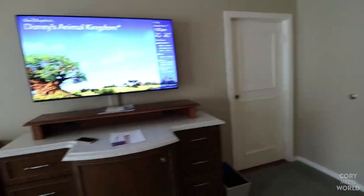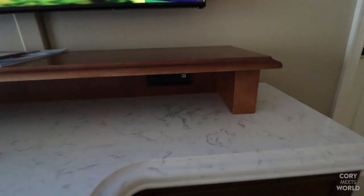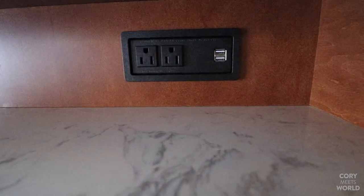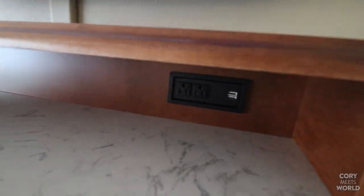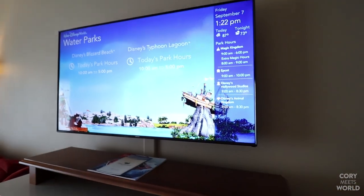But when you come back around here, kind of keeping with the charging places, right here there's an outlet, two outlets, and two more USB. And there's actually two of these. So there's another one over there too. So plenty of locations in here to charge your phone.